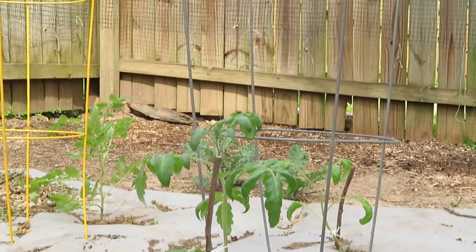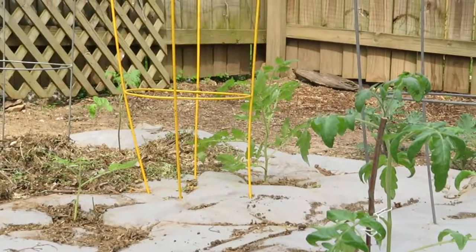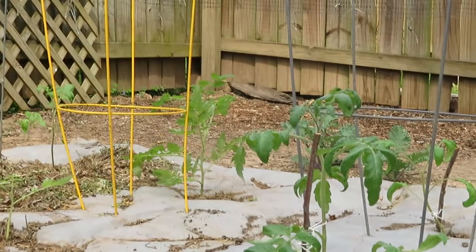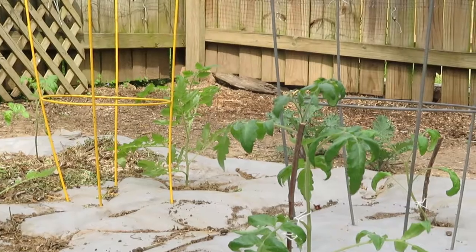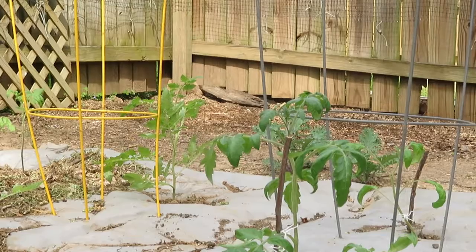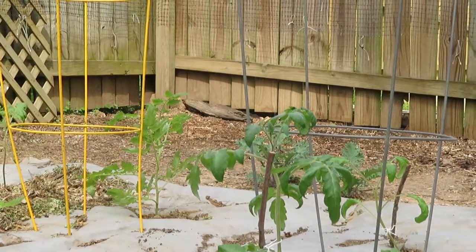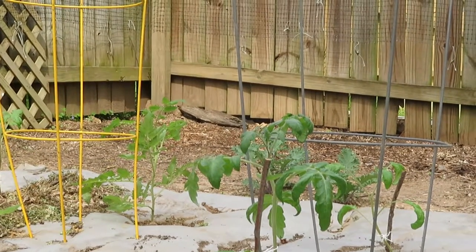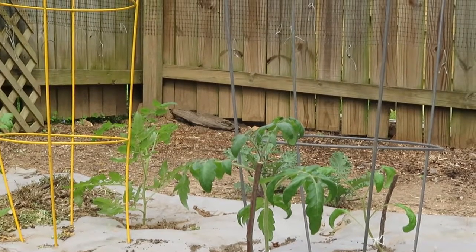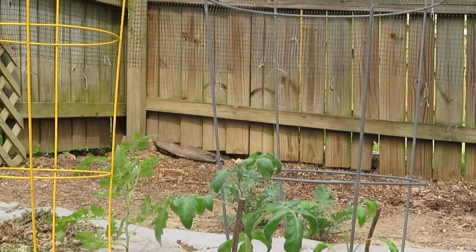But anyways, I just kind of wanted to show you my tomatoes. I have 10 tomato plants and 5 different varieties of tomatoes. First, Amish paste is, I think, a pretty common tomato that people usually grow. It's kind of like an oval shaped red tomato. And then I have a Rutger, which is a medium shaped red tomato.